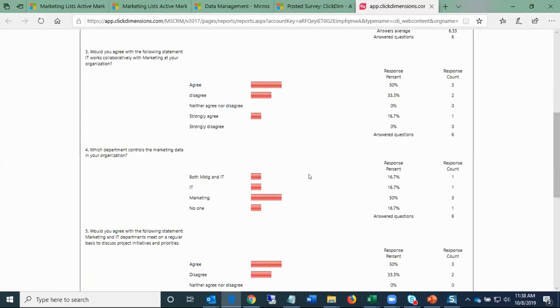And which department controls the data? And this is interesting because more people actually say that marketing controls the data in their organization. Wow. That's a pretty big number. So, I mean, marketing probably has first look at the data. They get their hands on the data sooner than the IT folks because they're closer to the process. And this is where sometimes I would say there are simple ways to handle the data, and sometimes the simple way works best, but sometimes the simple way has shortcomings.